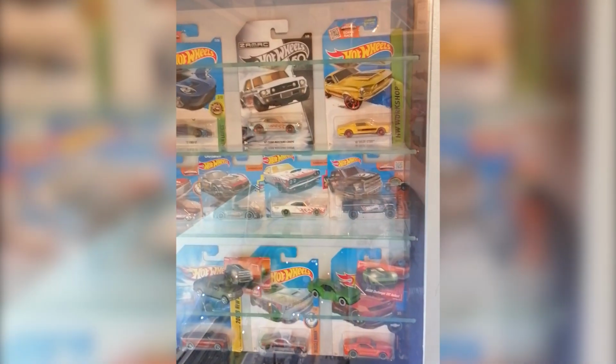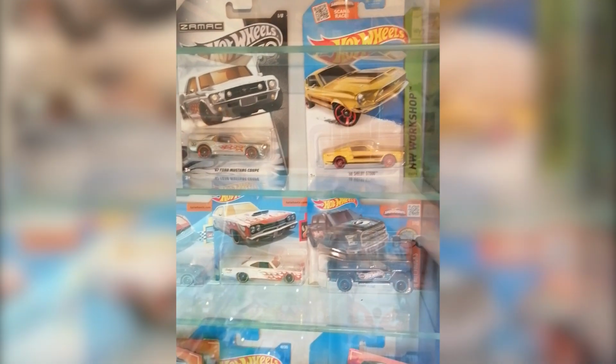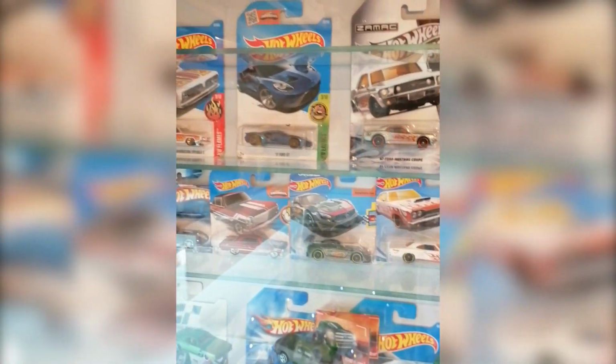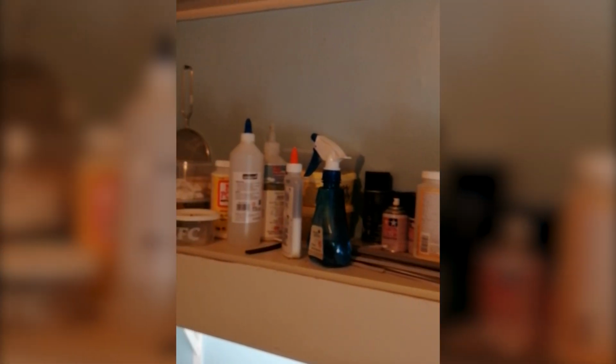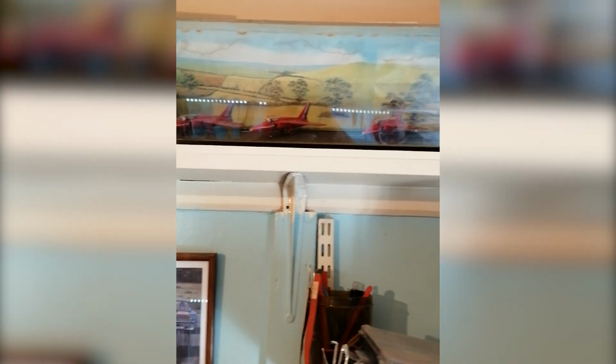Here we have a display case with, not rare, nothing special, but these are just Hot Wheels that I like as individual cars. Sorry about the glare. Some more items up here of just glues, scenic materials and tools. Nothing special. And there is a display case with the Red Arrow Gnats, and that is actually over 40 years old.